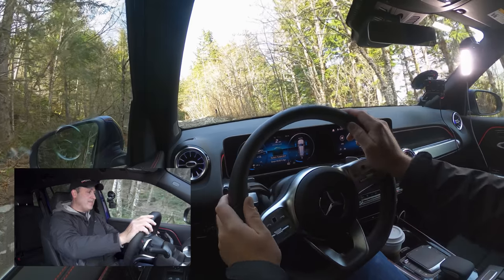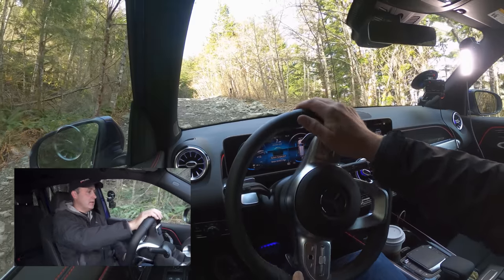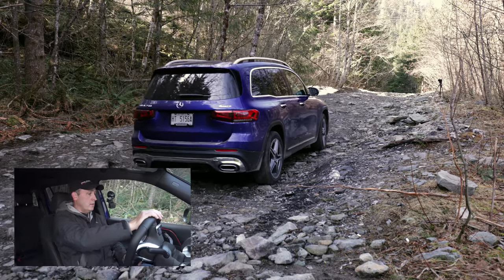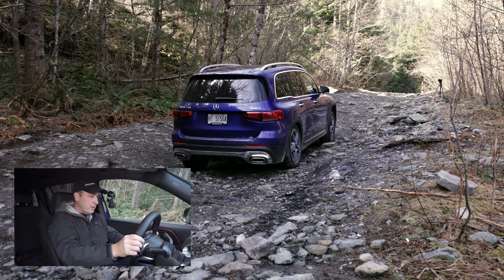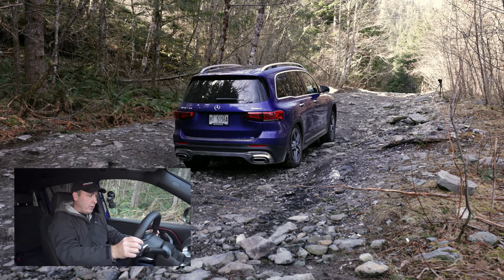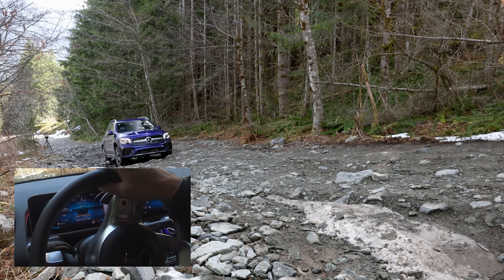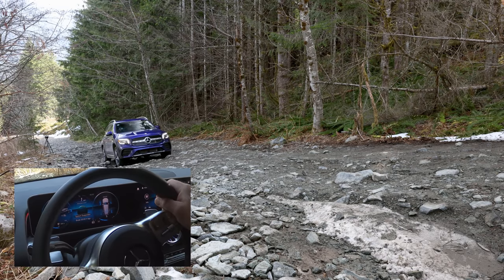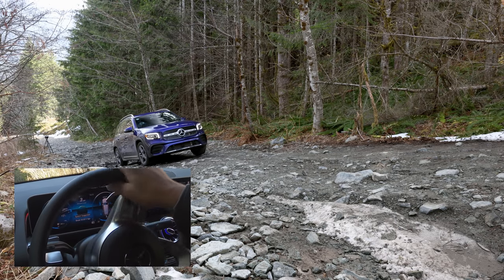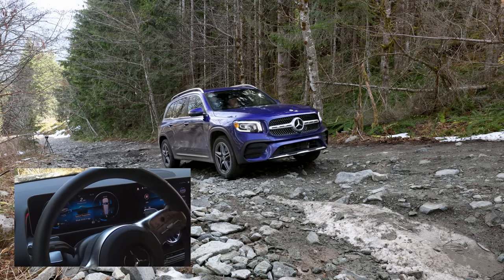So now we're at a 17% grade, and that is percent, not degrees. Oh, come on, you can do it. It's doing a really good job of avoiding putting power where it's not needed. We're at a 20% here. Oh, gonna get over? Oh, man. It's just kind of lacking power here. 20%, 21. Okay, this is a tricky one.